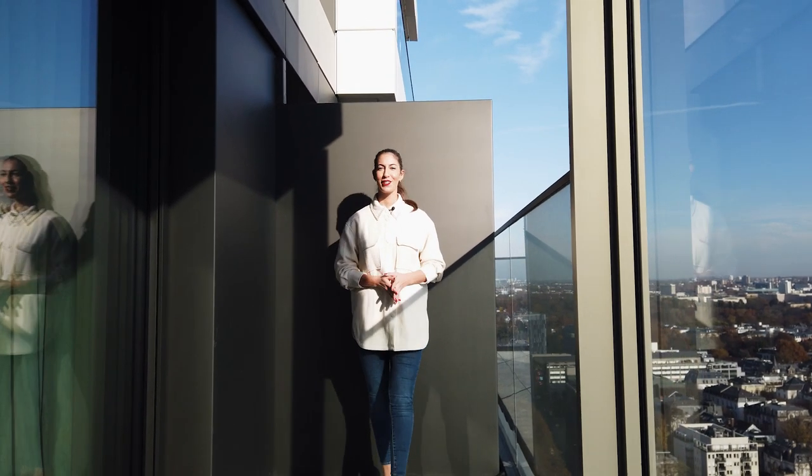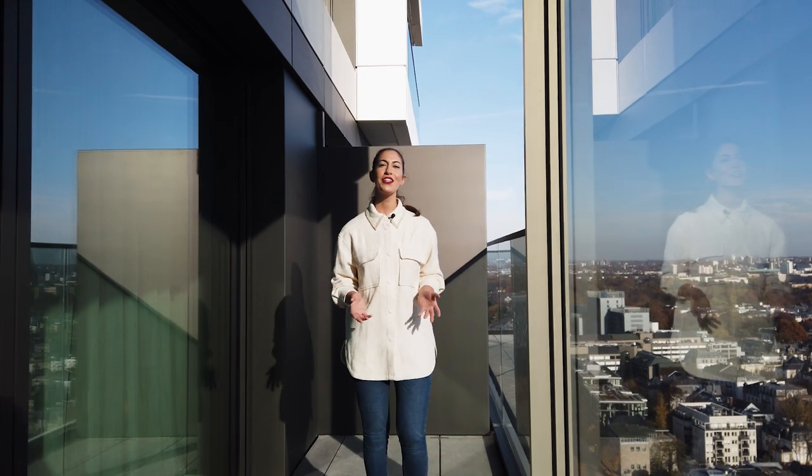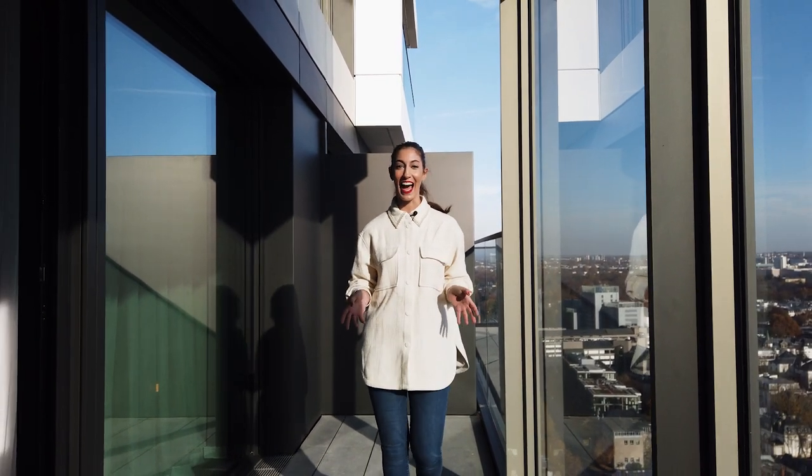Well, that's the end of our property tour. What an amazing apartment. I hope you could take a breeze of this high-rise highlight in Frankfurt.